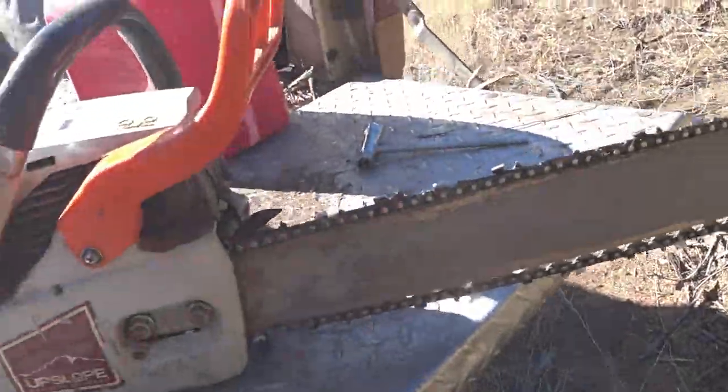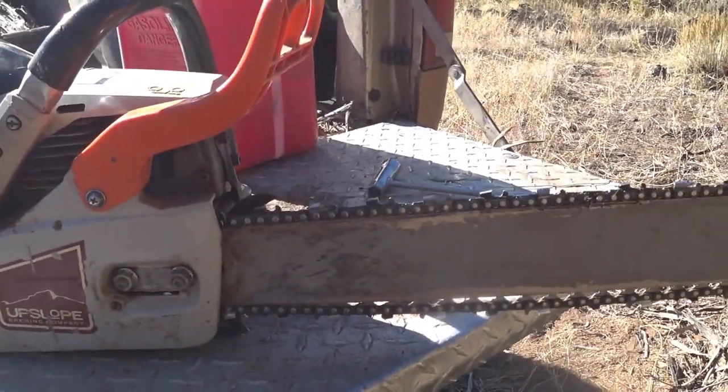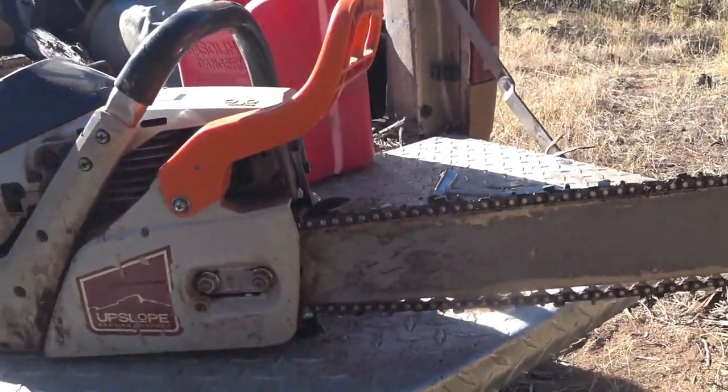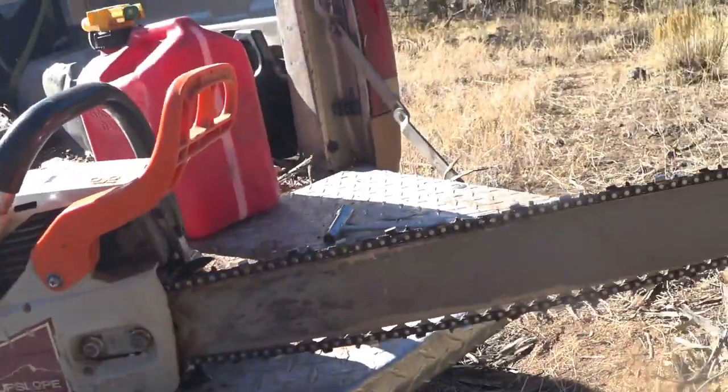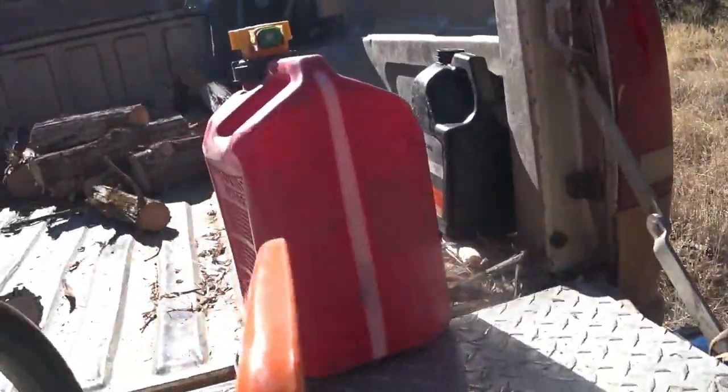So this old CS670 has turned out to be a pretty good saw for me. No complaints. Burned a few tanks of gas through it, no problems. Cuts great, it's fast and reliable. I love it, so awesome sauce.